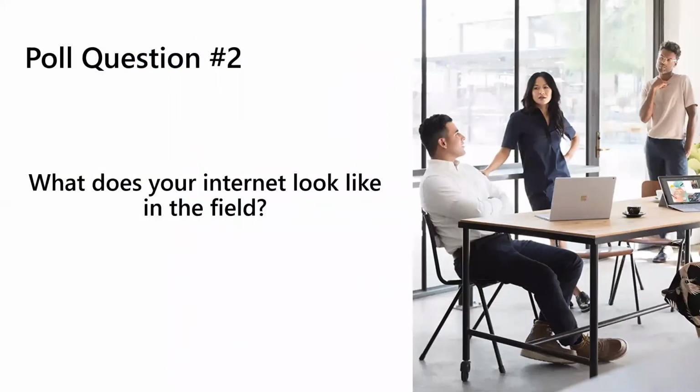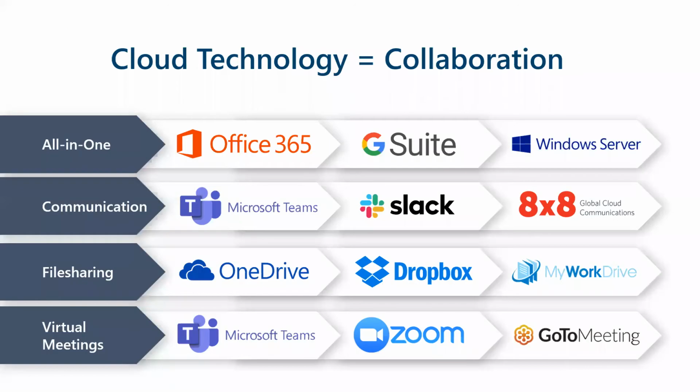Yeah, and GoToMeeting's been really useful for us at the association. It's less sexy, but it's really rock solid. And for us, it's been a secure channel.